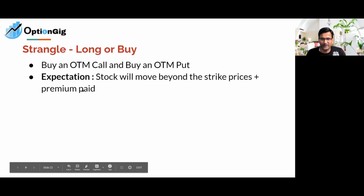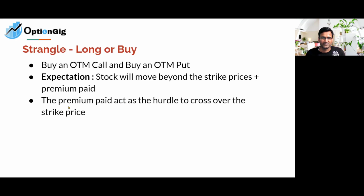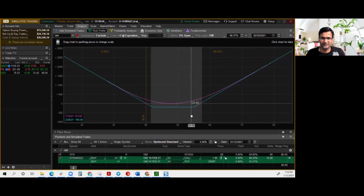So expectation, when will I do a strangle? Again, I'm not suggesting, I'm not recommending. Like I said, I have probably done maybe 1 or 2 strangle buys in thousands of trades. But your expectation is that the stock will move beyond the strike price plus the amount of premium that you have paid. The premium that you have paid acts as a hurdle to cross over the strike price. In this case, the stock has to go not just beyond 55, but plus $1.95 for you to start making any money at expiration.